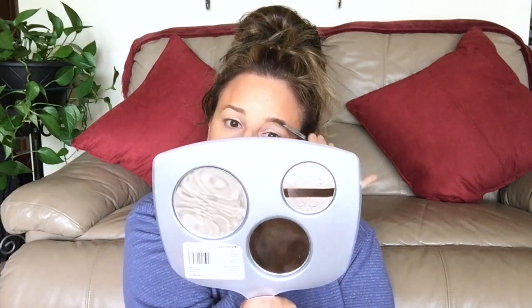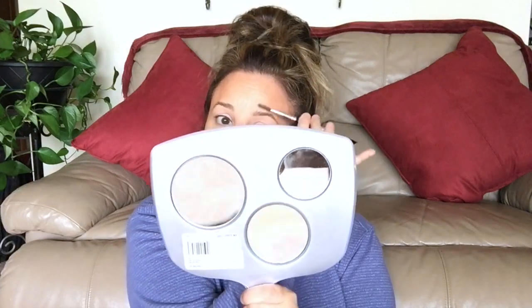I think I've talked to you guys about this. This is my Sonia Kashuk that I bought at Target. I've had it for years and years, and I love it. But I found this Japanesque, and it's got my favorite brush on one side and then my eyelash comb on the other, plus this little spoolie. So I thought it was a really great idea. I like the dual-sidedness of this, so I just picked it up.